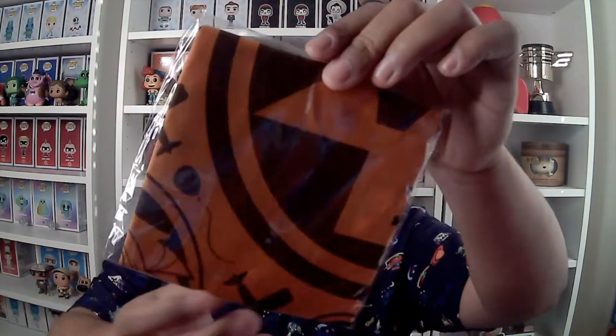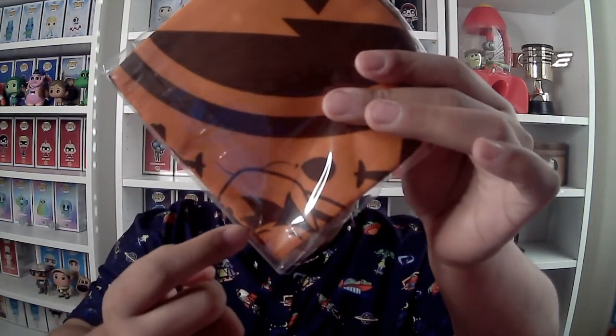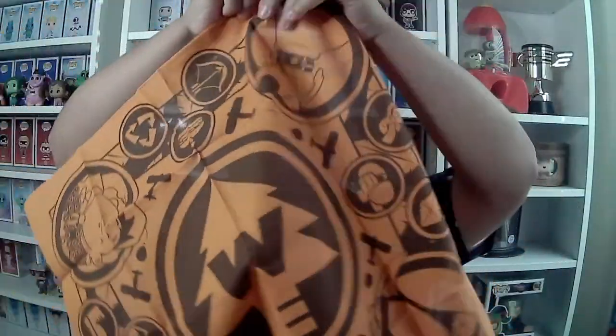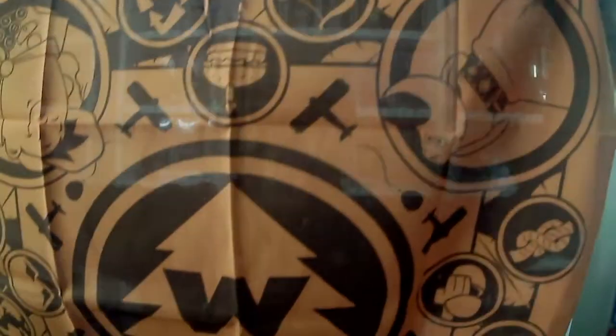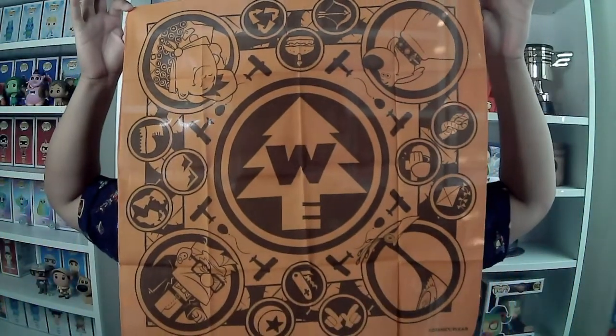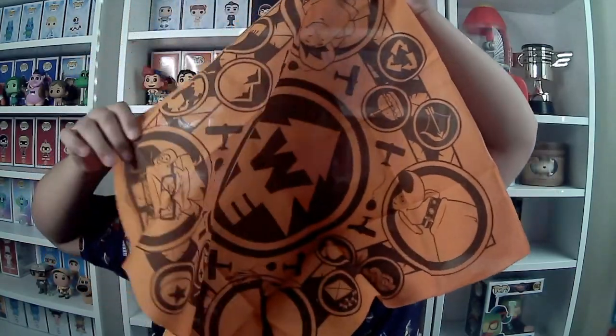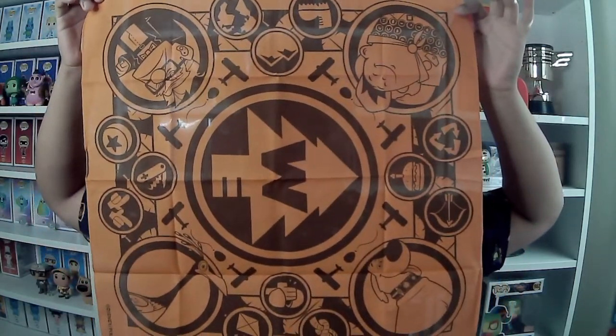Ooh, is this a handkerchief? Oh, wait. That right there. Yes, that looks like Russell. This is going to be so fun. This is probably like a Wilderness Explorer handkerchief, and I'm just living for this. Yes, it is. How cool is this? Yes. Oh my gosh. Okay, I'm gonna put this back here so you guys can see the whole thing. I'm gonna turn it.